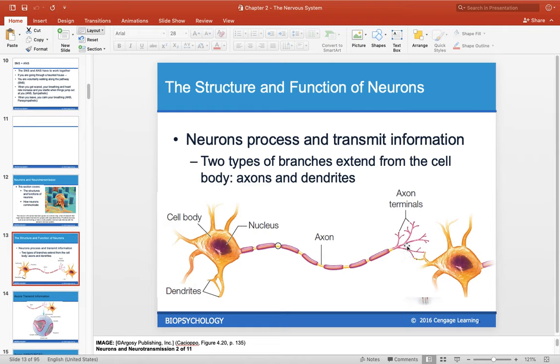And again, the information comes from our axon terminal down here, and it will jump across what we call our synapse to the dendrites of the next cell in the system. Some other little things to note here, these little hot dog looking things, these are called myelin. We're going to be talking about these more later on. These help speed up transmission. And the axon, the cell part, is actually the yellow part running through in between.